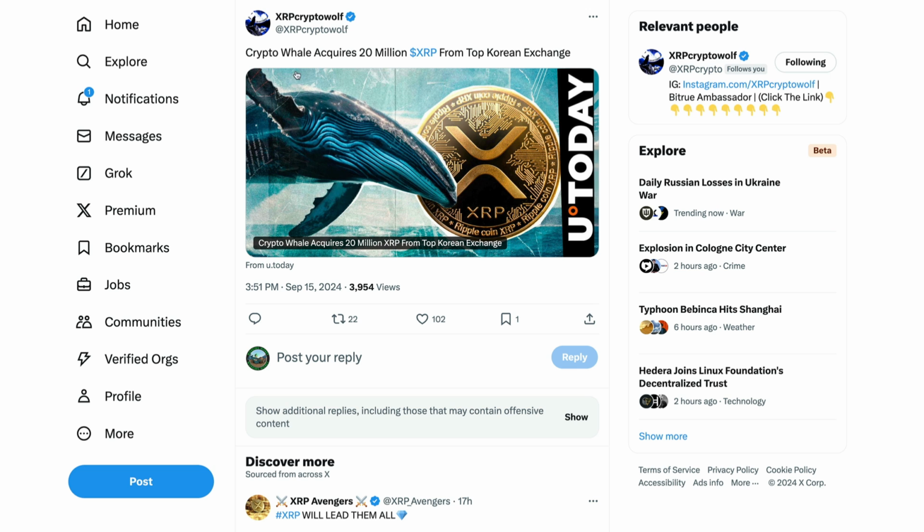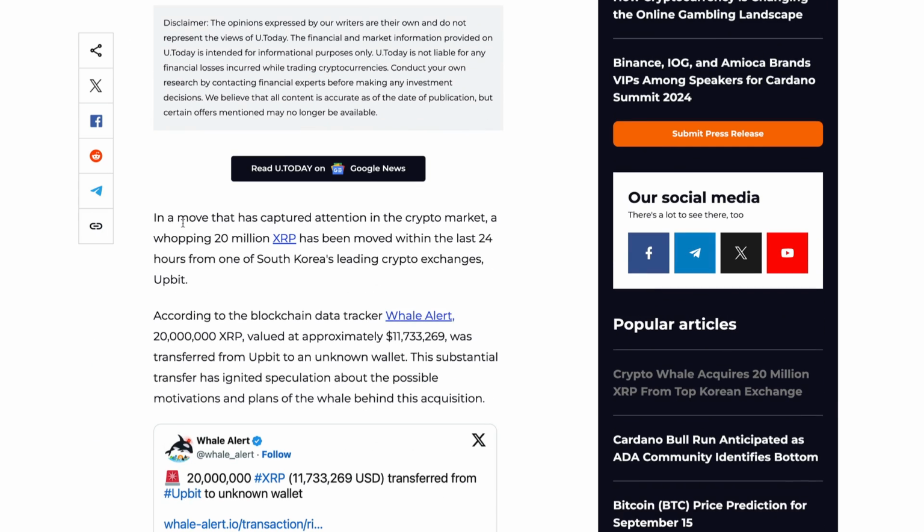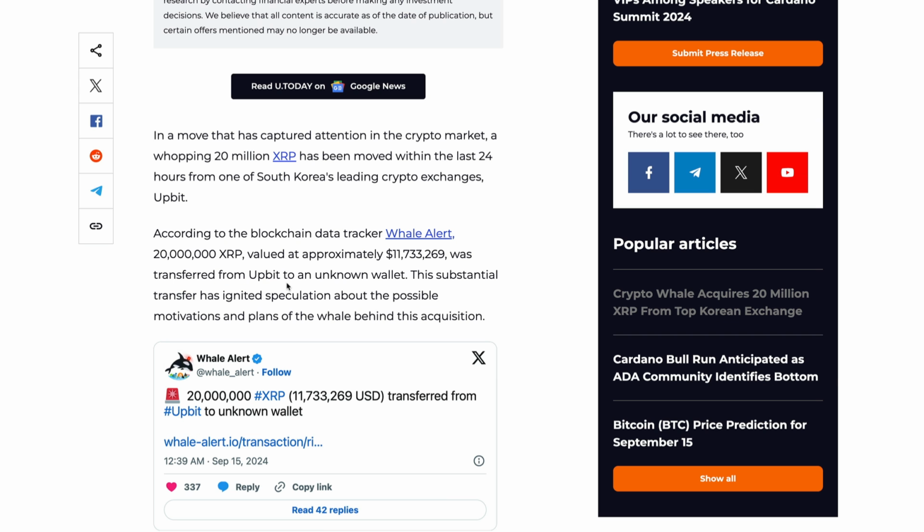Well, XRP Crypto Wolf also noticing that crypto whales from Korea specifically are accumulating a lot of XRP. From the top Korean crypto exchange, guys, 20 million XRP has been moved within the last 24 hours. According to the blockchain data tracker Whale Alert, 20 million XRP valued at approximately $11.7 million was transferred from Upbit to an unknown wallet. This substantial transfer has ignited speculation about the possible motivations and plans of the whales behind this acquisition. So there you guys have the transfer there.